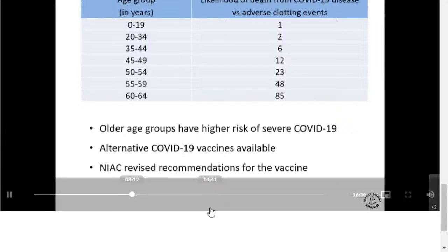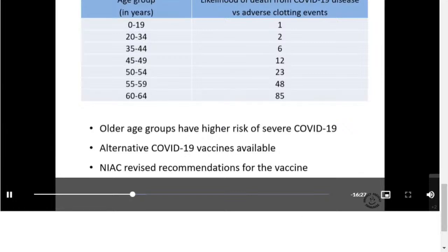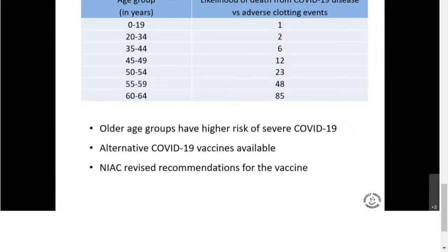Nevertheless, what we do know is that the rate of deaths from COVID-19 increases with age, such that it has been estimated that a person of 60 to 64 has an 85 times greater likelihood of death from COVID versus having one of these thromboses with thrombocytopenic events. This compares with a rate of twice for those aged 20 to 34. So you can see very clearly that there is a differential in the risk profile by age.